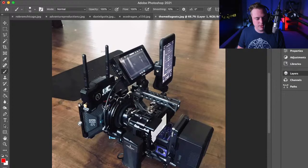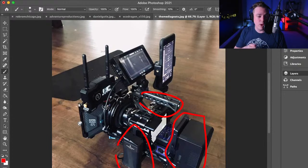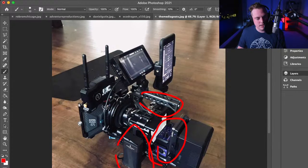Let's see here. Get out the paintbrush. Yep. Love that side handle, top handle. All that looks good. Again, Tilta V-mount battery plate there in the back. This looks really nice. It's going to be really nicely weighted, so it's easy to get smooth handheld footage. And then something interesting I noticed was you've got a little input for your audio, like a full-size XLR, which I thought was pretty cool. Kind of nestled in there.